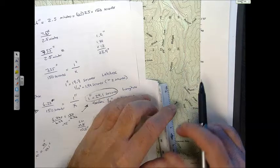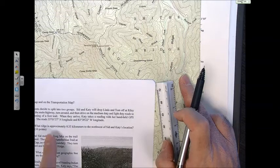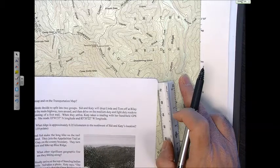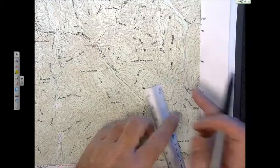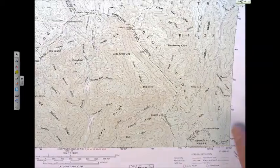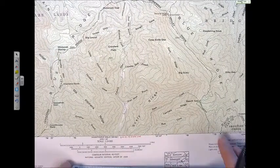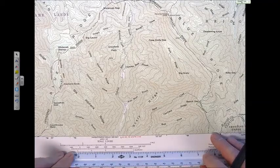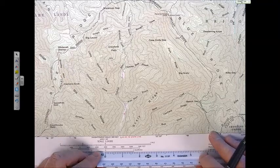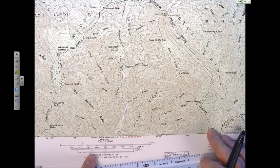And so the question, so if we know that they're right there, the question is, what ridge is approximately 0.35 kilometers to the northwest of Sid and Katie's location? Okay, so we'll come back to this little area that we know they're located. So now they're working in the kilometer world. They're really trying to confuse you, but don't be worried because they've got a kilometer scale at the bottom. We see that this is 1 kilometer, so 0.5, 1 kilometer.